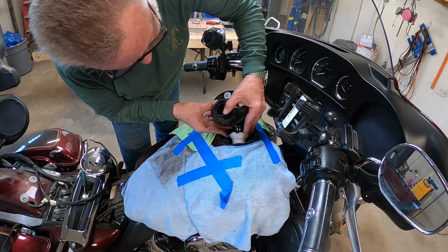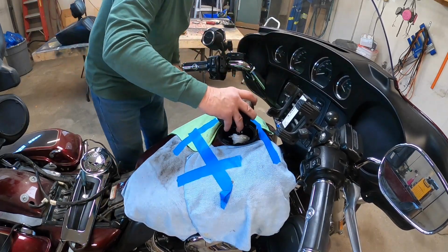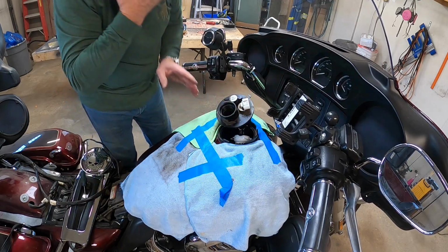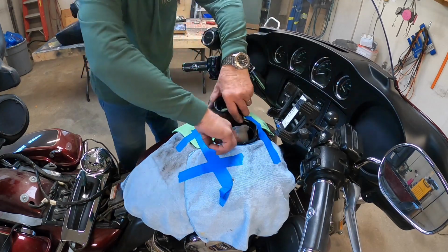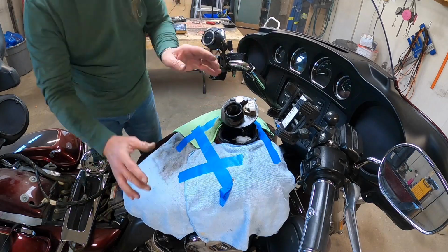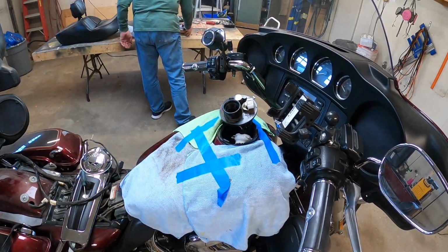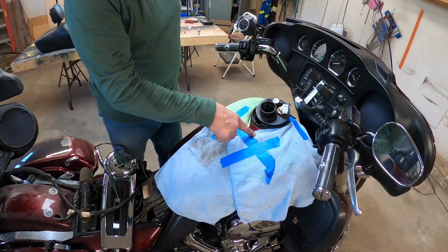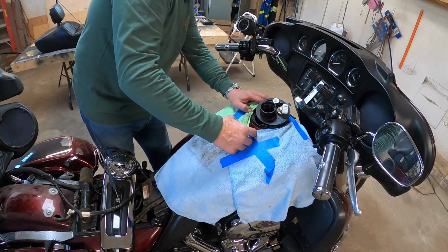Well, I got her in. That was a little fiddlier than I thought it'd be. So now once it's out, I can get her back in. Well, that was a little fiddlier than I thought. What goes in here is just under here, I guess it's the fuel inline.